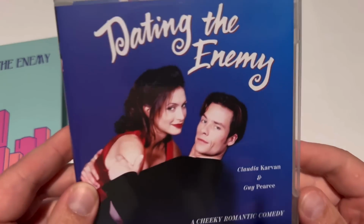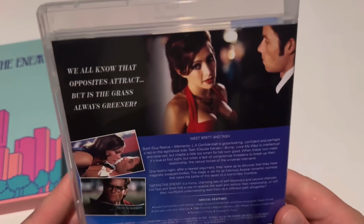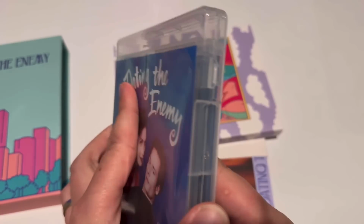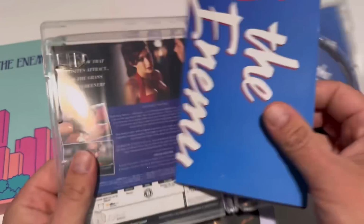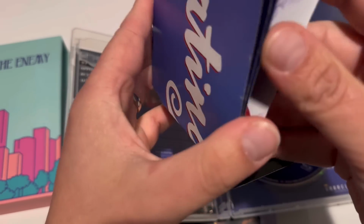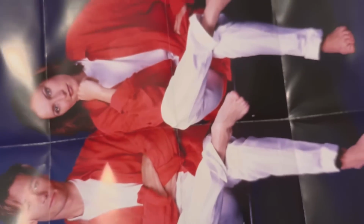All right. I guess he's the enemy and she's dating him. Or maybe it's vice versa. You know, women can be evil. They can. They absolutely can. All right. Dating the Enemy. Sorry for all you ladies out there listening. The two of you. You guys can be evil sometimes. It's true. It's a fact.